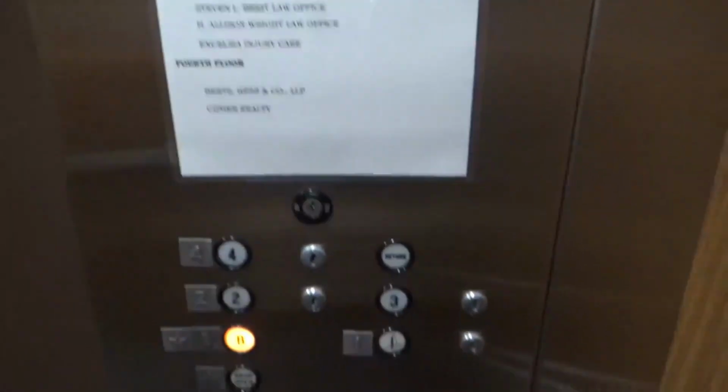Elevator looks the same for the most part, except the flooring has been replaced along with the ceiling. It's been replaced with a drop ceiling with LED lights. Otherwise, this thing is still original. This is a 1979 Dover. Here are your buttons. Here's your phone. Your directory. And here is the basement.